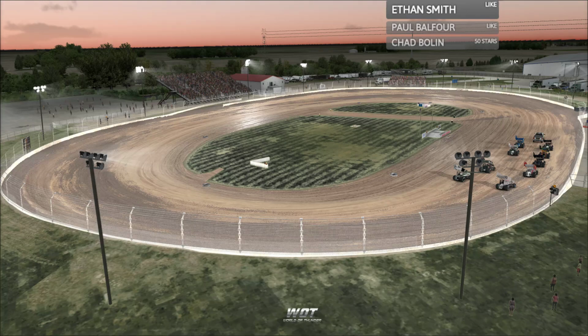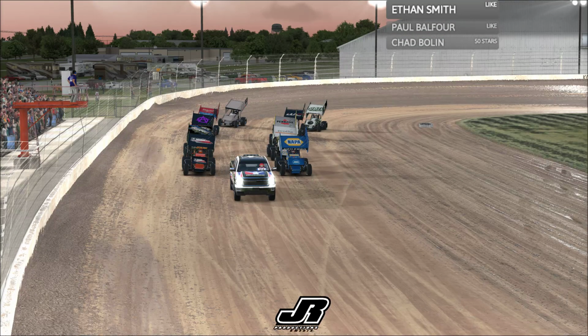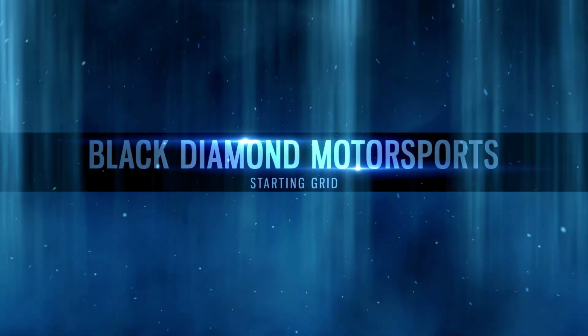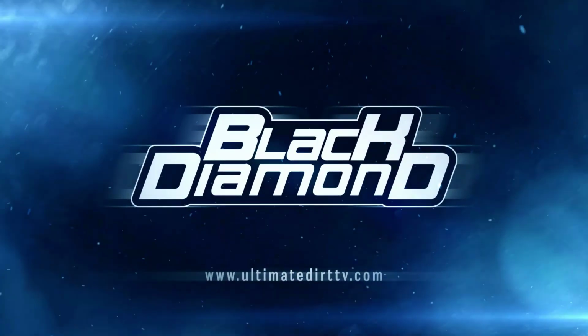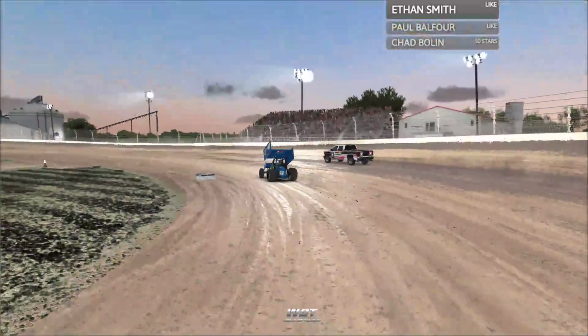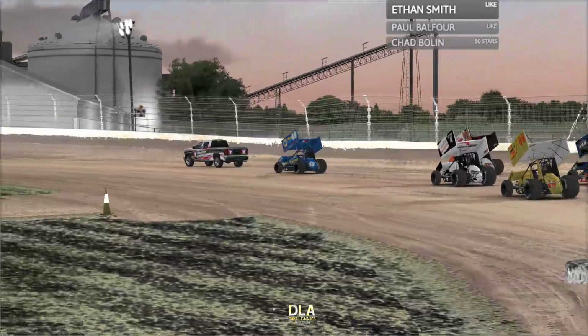Heat race number 1 being set, and of course we're still going to roll through your Black Diamond Motorsports starting grid. Starting on pole in caliber 49, the number auto parts entry, it's going to be David Heilemann.